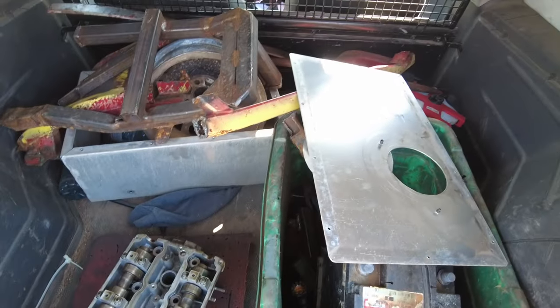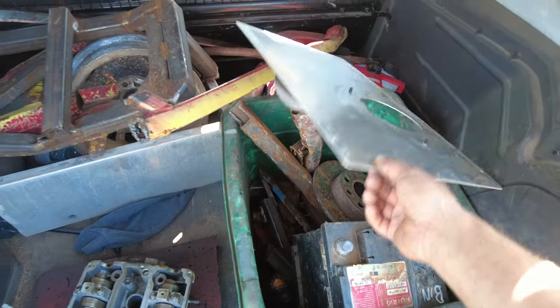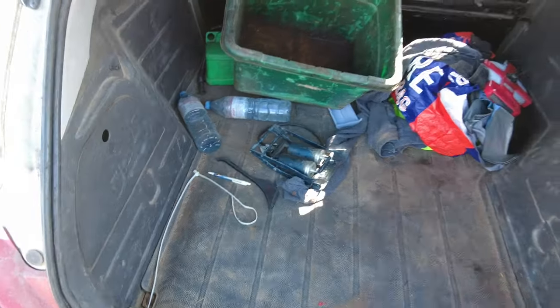You never know. Just at Harry's now, whip that head out. Quickly chuck all that scrap out. Got the batteries, some alley in there, and then shoot off to Dad's.